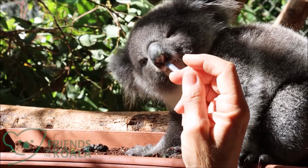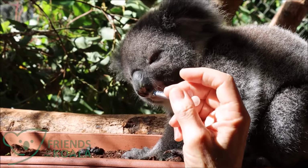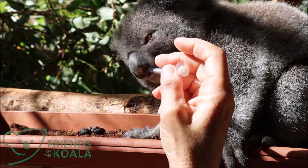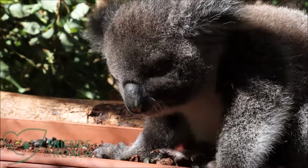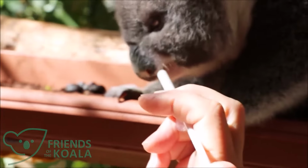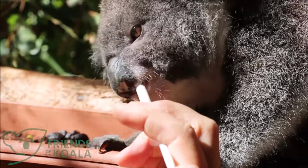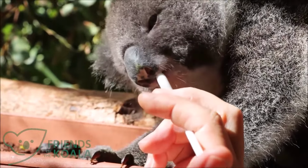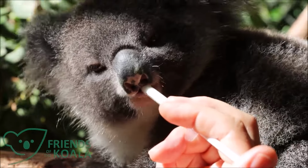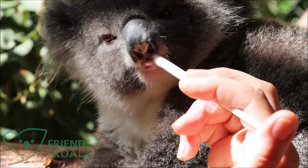He does take his milk from the front, but he's not biting down on the syringe at this stage. Just let the syringe fall from his mouth and he knows it's finished. So that's a sweet spot right there beside his teeth and next to the corner of his nose there.